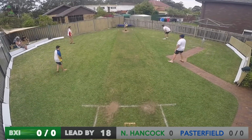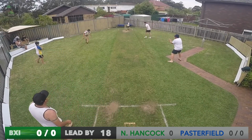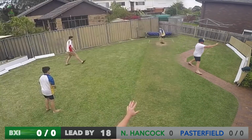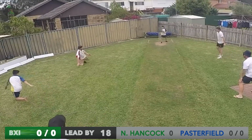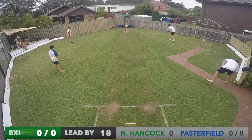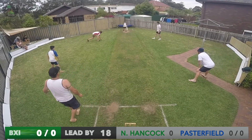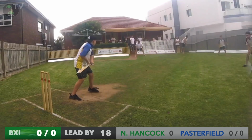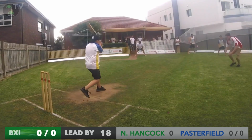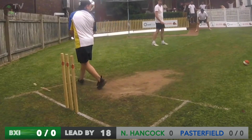Mark Pasterfield to bowl to Nathan Hancock again. In now, it's short, and it's hit towards Johnson, who's fielded it brilliantly there at short cover. Great reactions there from Johnson. Looks switched on. Pasterfield continues his first over into Hancock. Plays it on the back foot towards Johnson, who throws it back at the stumps. Oh, he was on the move there, Hancock. You want to be careful with Johnson on the prowl in there. No, he was fine this time round though.